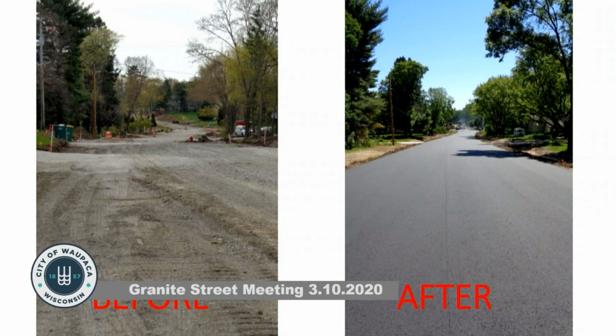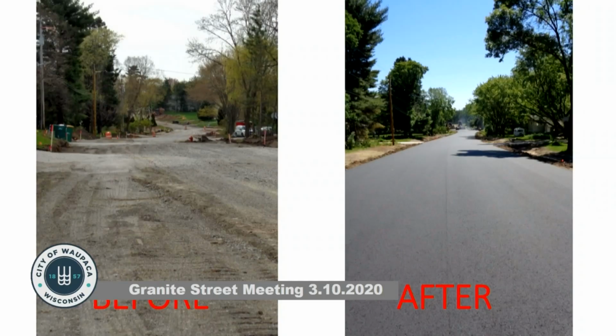But it's certainly going to be an inconvenience to you. I mean, it's construction, no bones about it. But we're here to try and alleviate those concerns and to make your life have as little impact as possible. But when we get through this whole thing, this is what you'll have on the other side: a nice new black road. It's going to be smooth. It's going to drain well. We're going to have brand new infrastructure that should last.